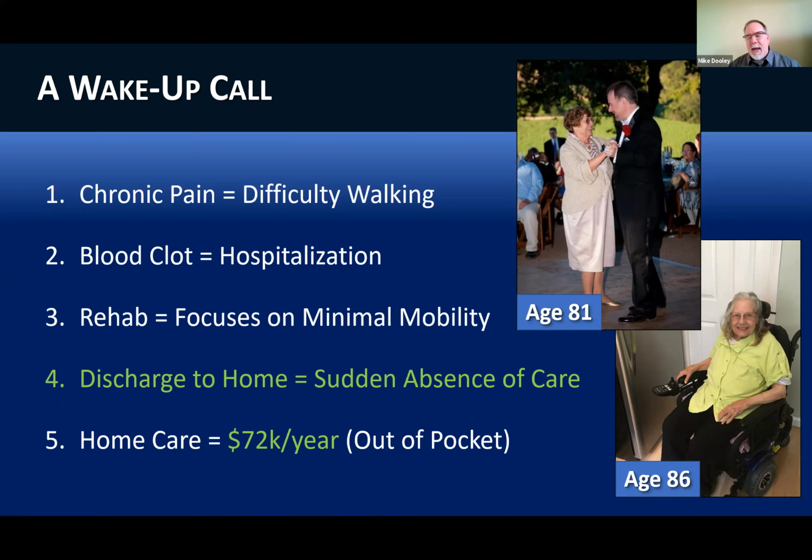They got rid of the blood clot, and then they put her into rehab and physical therapy to get her to that minimal level of mobility to transfer herself. And that was wonderful, state of the art, great care. Then she gets discharged to home, and all of a sudden it was like the 1930s. It was pretty much just us.